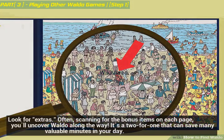Look for extras often, scanning for the bonus items on each page. You'll uncover Waldo along the way. It's a 2-for-1 that can save many valuable minutes in your day.